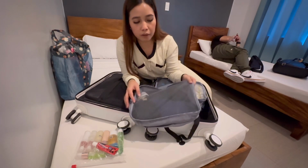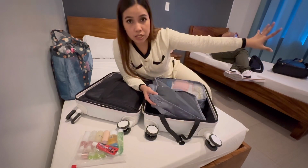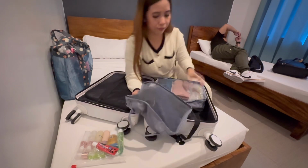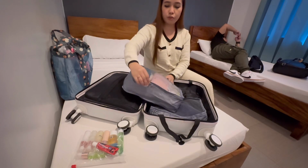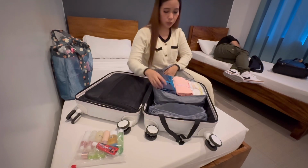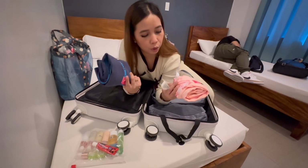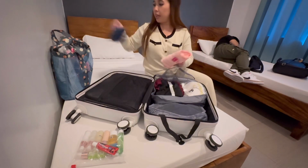I use mga ganito, yung mga travel cubes para madali siyang mailagay din sa lalagyan and madali namin makita kung ano yung mga gamit namin. So we have here undies, bra, and briefs. And then we have here other stuff. So first, we brought my swimsuit, and this one is from a towels from Decathlon. Ito yung madaling makatuyo and madaling matuyo. So, perfect for the island hopping.